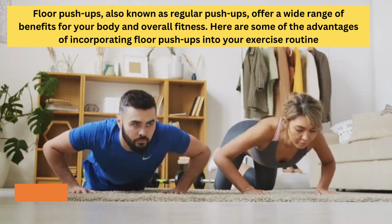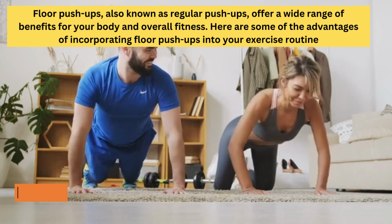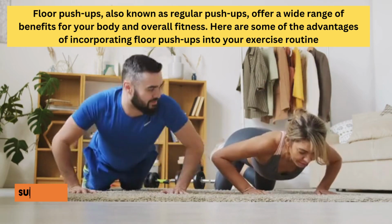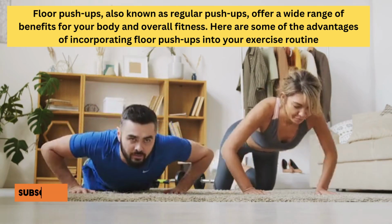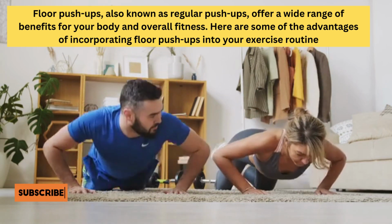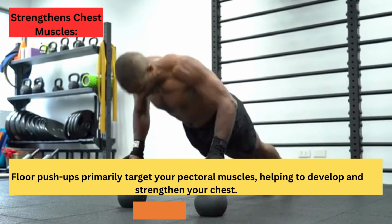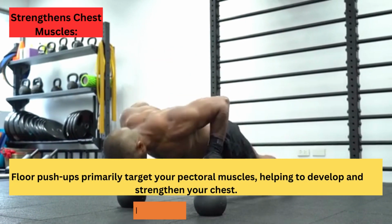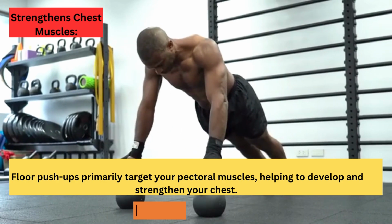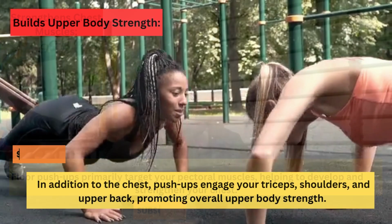Floor push-ups, also known as regular push-ups, offer a wide range of benefits for your body and overall fitness. Here are some of the advantages of incorporating floor push-ups into your exercise routine. Strengthens chest muscles. Floor push-ups primarily target your pectoral muscles, helping to develop and strengthen your chest.